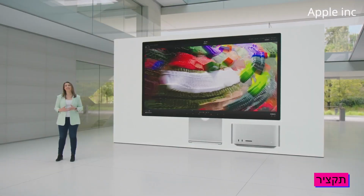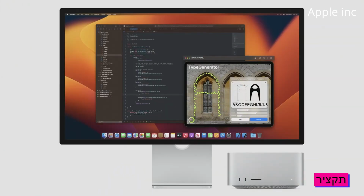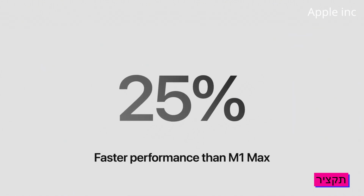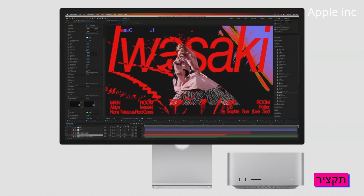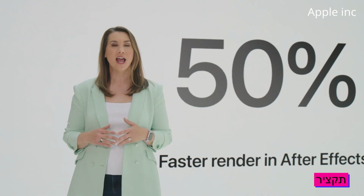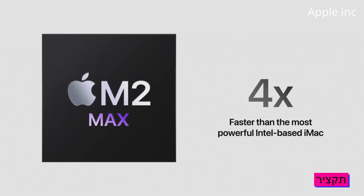First, Mac Studio is getting the immensely capable M2 Max, and it's a performance powerhouse. Developers can build new versions of apps at warp speed with up to 25% faster performance than M1 Max. Motion graphics designers using After Effects can render up to 50% faster than M1 Max. Mac Studio with M2 Max is also 4 times faster than the most powerful Intel-based iMac.